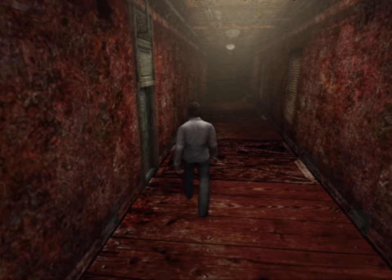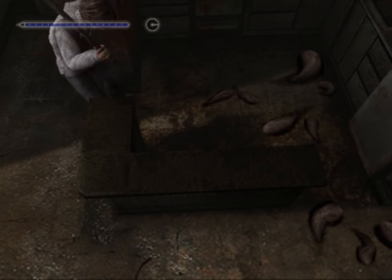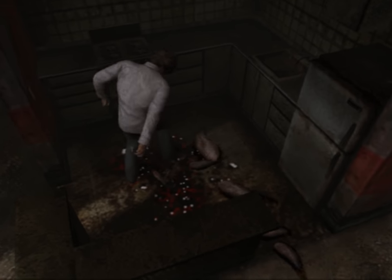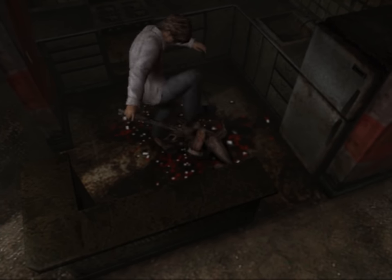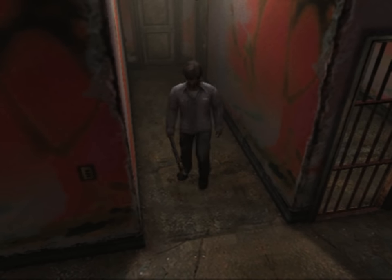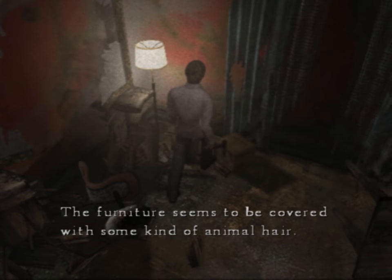Sounds like a dog moving, but I didn't see one. Ugh. That was very satisfying. The furniture seems to be covered with some kind of animal hair.